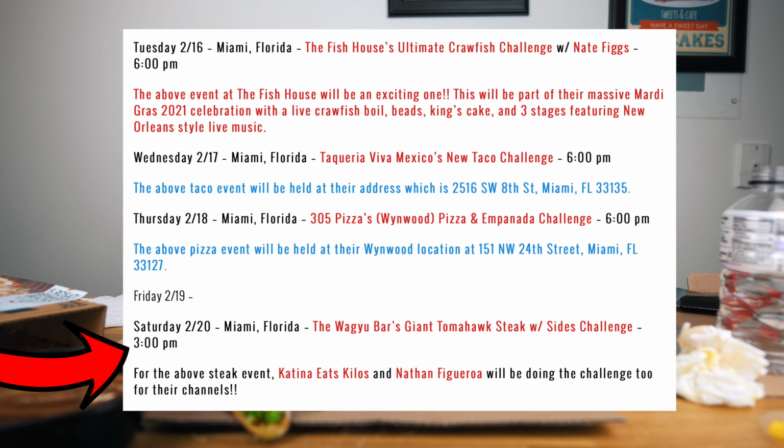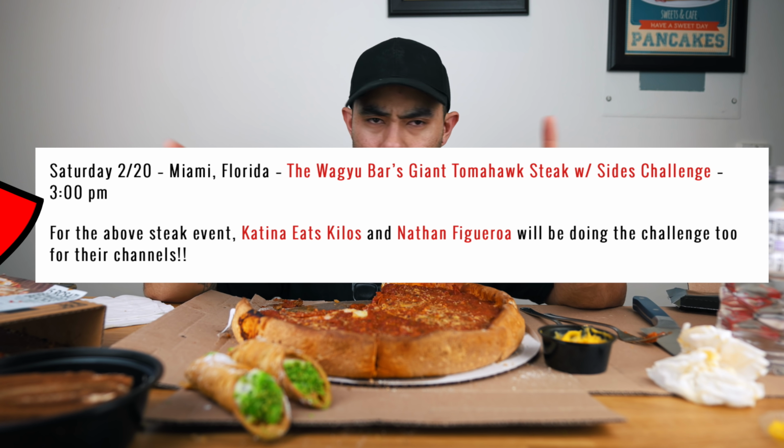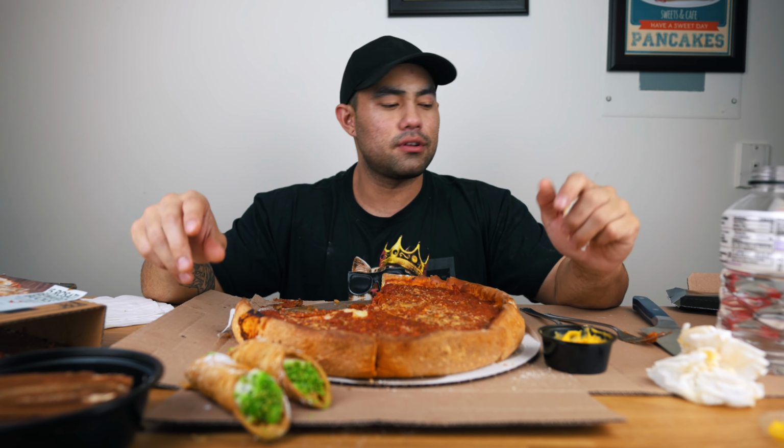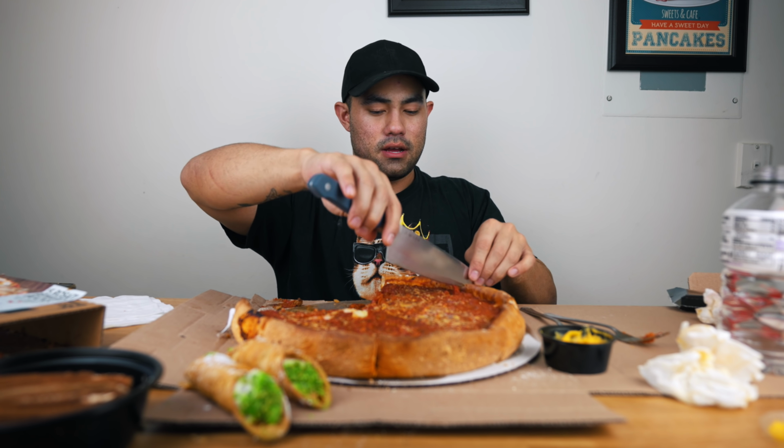The second food challenge I'll be attending with him is going to be a tomahawk steak challenge. Now, I don't know the name of the restaurant. It is in Miami as well. So I didn't take a photo of it, but it is on my computer. So I'll go ahead and post a picture somewhere out here. So as of right now, those are the two challenges that I will be attempting with him.